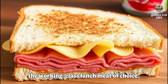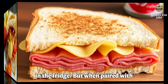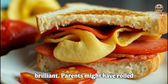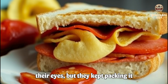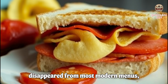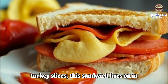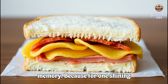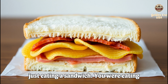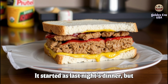Bologna was already the working-class lunch meat of choice, affordable, versatile, and easy to keep in the fridge. But when paired with chips, it went from boring to brilliant. Parents might have rolled their eyes. But they kept packing it, because it worked. And even though it's disappeared from most modern menus, replaced by wraps, hummus, and low-sodium turkey slices, this sandwich lives on in memory. Because for one shining moment, when the lunch bell rang and you took that first crunchy bite, you weren't just eating a sandwich. You were eating freedom.